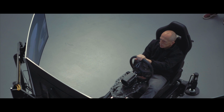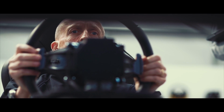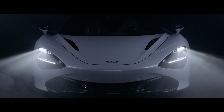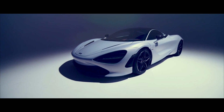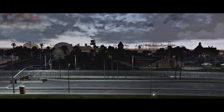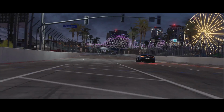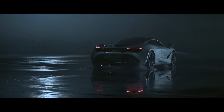I've gone from being quite sceptical, quite uncomfortable, to being extremely impressed with how accurately you can represent something that's taken years of development on test tracks around the world, and we've now created that in a game. The 720S in Project Cars 2 is as close as you can get to driving the real thing.